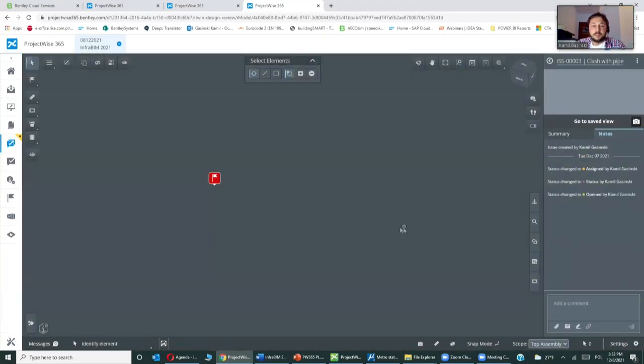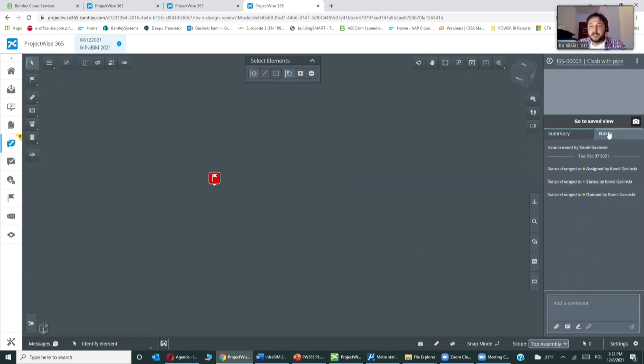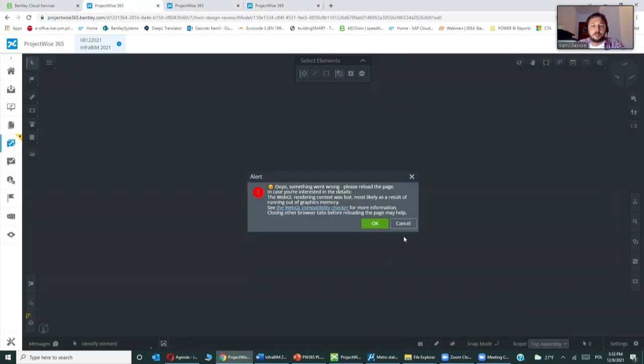In this given comment, we can enter the notes. These notes work like an open chat, where with a person who is in charge of this note, we can exchange information, create additional photos, for example, and explanations. It is quite a good tool.